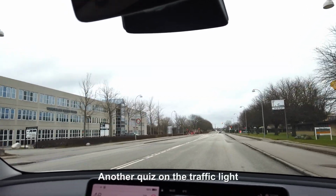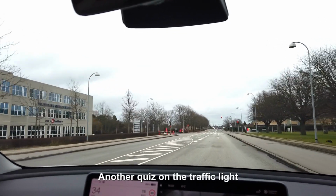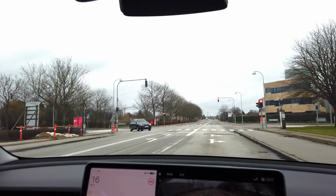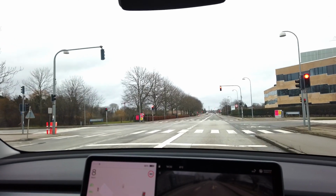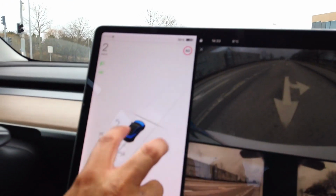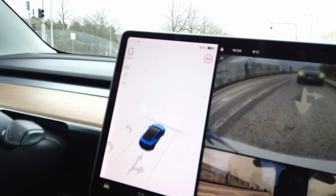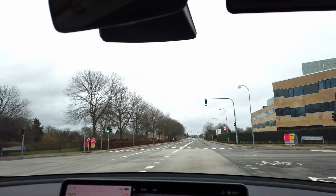When should we not pay special attention to the traffic light? When it's not working. And then it is if you have passed the stop line. Okay, I can show you on the screen this stop line here. Once you have passed the stop line, you must not follow the traffic light any longer and do continue, even if the light was changing, okay, because you have passed the stop line.